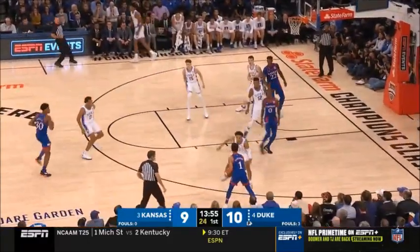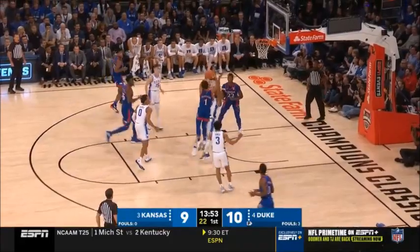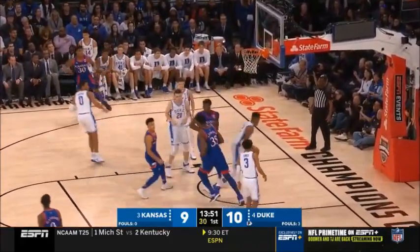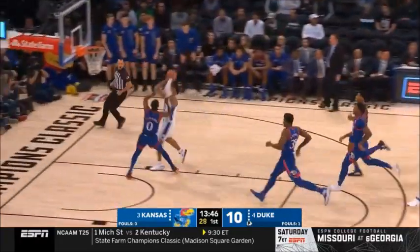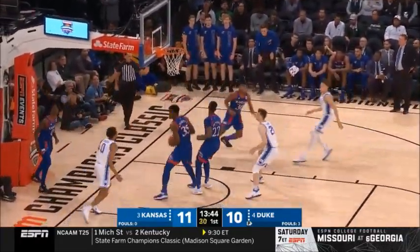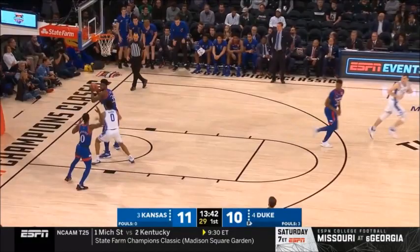This Duke team has a lot of different options. It's going to be interesting to see how it formulates a rotation over time. Good no call there in the finish by Dotson. Well, he is a courageous driver. Moore getting down the court in a hurry, but can't get it to go.